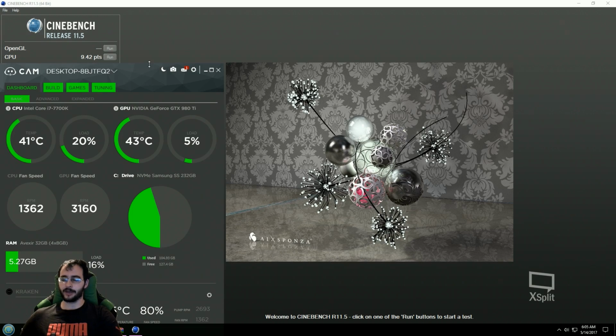I wouldn't recommend a CPU air cooler. I'd recommend an AIO for this chip, minimum. At minimum a 280 rad. You know, if you can go for it, get a 360 rad and some nice fans.